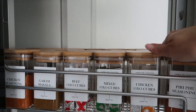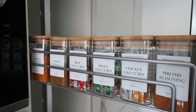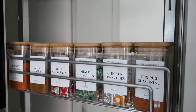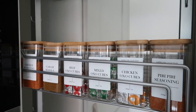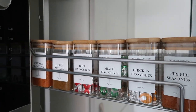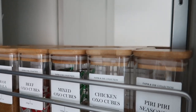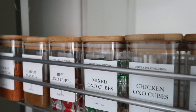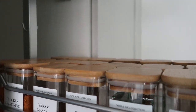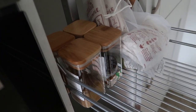But these spice jars, including the labels, were from one of my favorite small businesses ever, Paper and Ink, who literally is organization goals. Kasia and her shop are just amazing. So partly this video is inspired by Kasia at Paper and Ink, because her organisation and everything she stocks is just amazing. So shout out to Kasia, because she is fabulous. But for Jake's birthday, and partly because I wanted them as well, I got all of these spice jars from Kasia at Paper and Ink, and some are just down there as well.